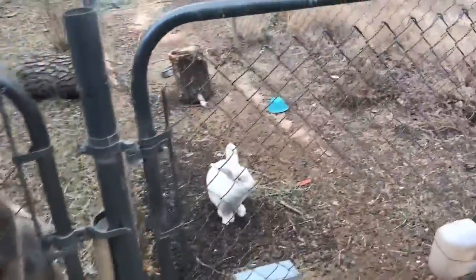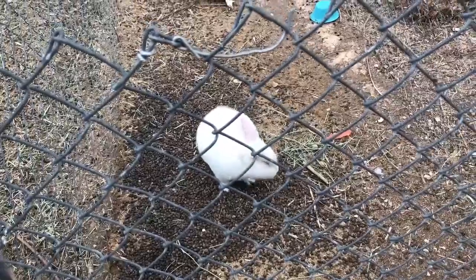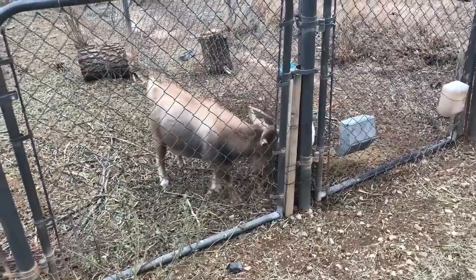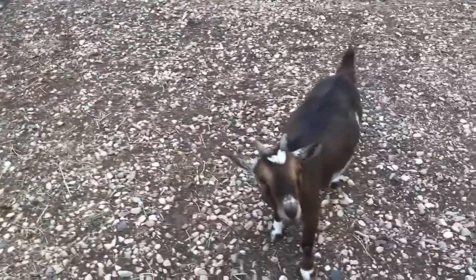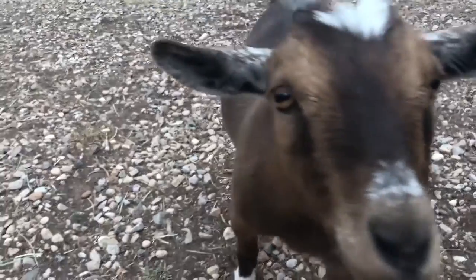I know. And there's little Pudge. Pudge, what's up? Pudge is the final holdover from when we used to raise meat rabbits. And we just kind of fell in love with Pudge, so he just kind of became a pet.